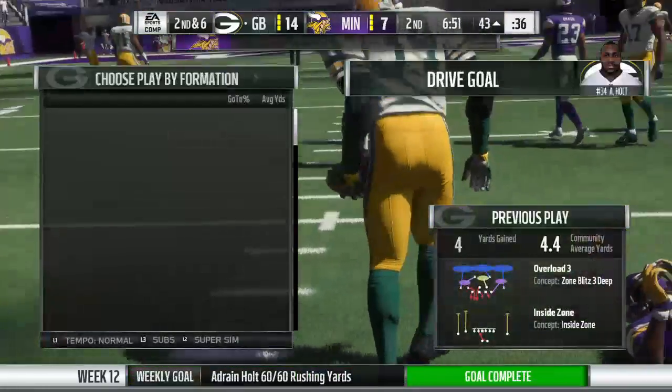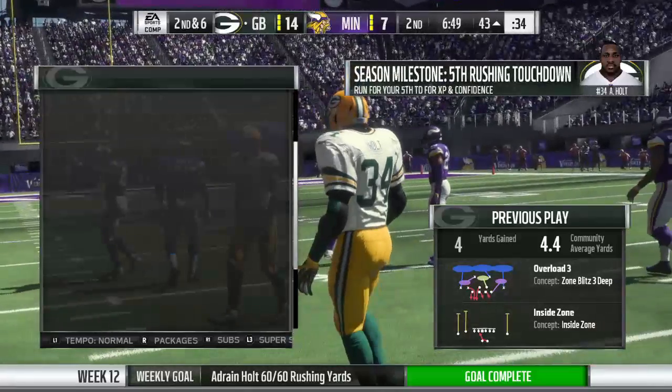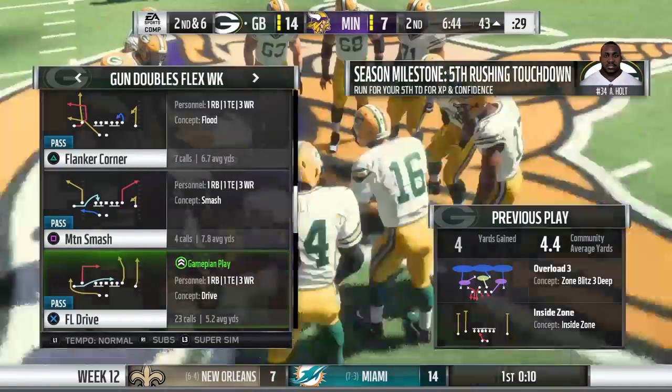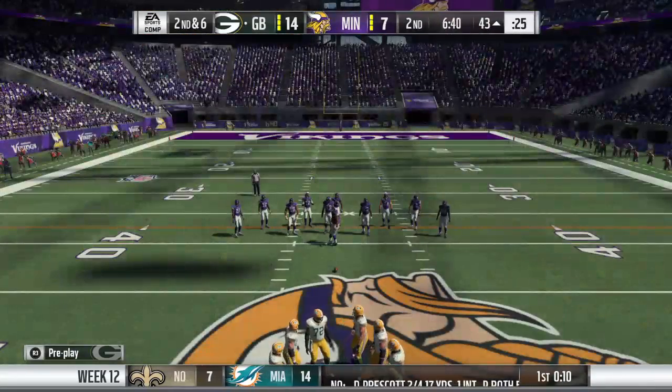That call makes sense because they've been throwing it well on this drive, and once again they show passing formation, showing the shotgun. Then they ran out of it. That's a nice play by them defensively, though, to hold it to a short gain.